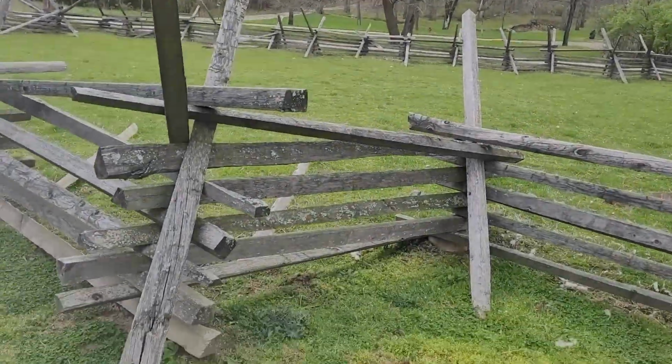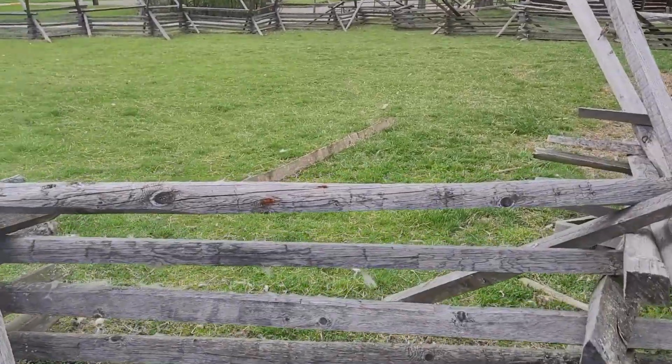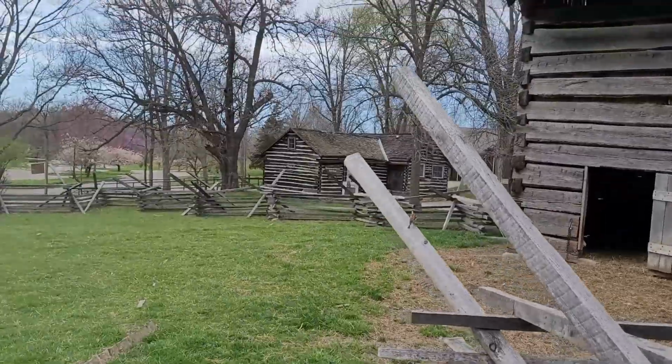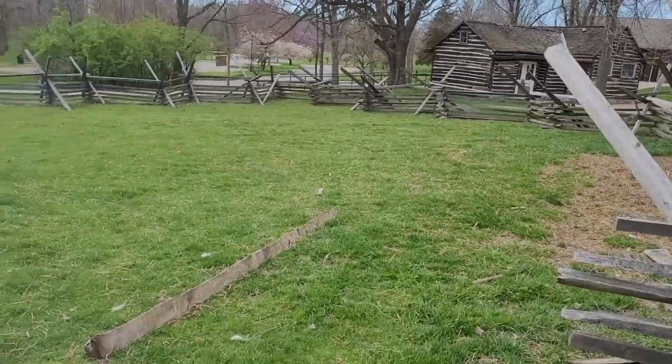Oh yeah, this is the sheep, and this is actually keeping the sheep. The sheep look like they're getting the best treatment, maybe because they're closest to the museum. The pigs are getting the worst treatment. They got good grass out here.